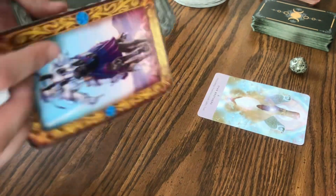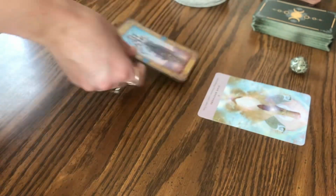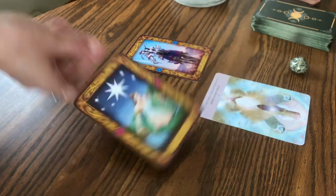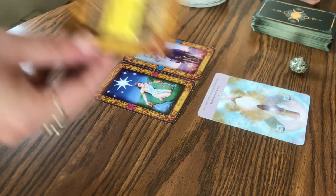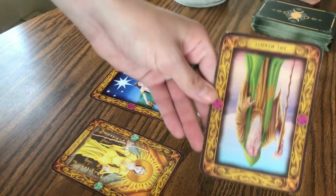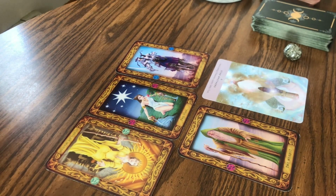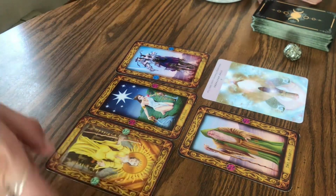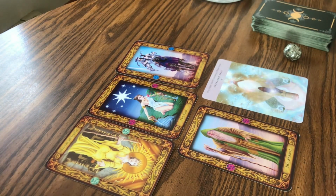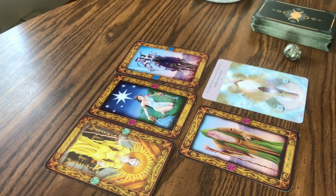So, all right, for the oracle cards, we have the Knight of Swords in reverse, the Star in reverse, the Queen of Wands, and the Hermit in reverse. The first thing I'm getting is some people might either have already jumped into something too fast and too soon, or you might be debating something. Your question might have something to do with something that might be too soon. That's the first thing I'm getting.